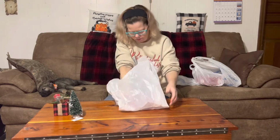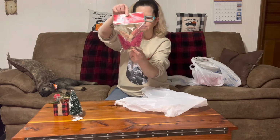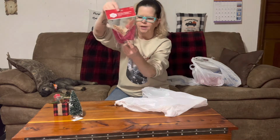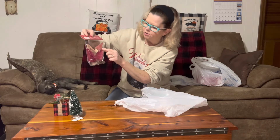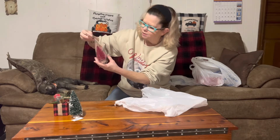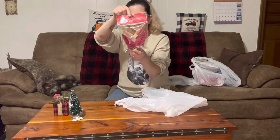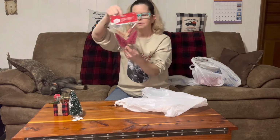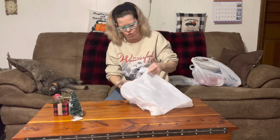And then a little bag of different color Christmas trees. I was trying to go more red, but it's a dark red, a lighter red. This one's almost into a pink, and this is like, I don't want to say brown. I don't know what color that is. It's a light color. And those were $2.28 for four of those in a bag.